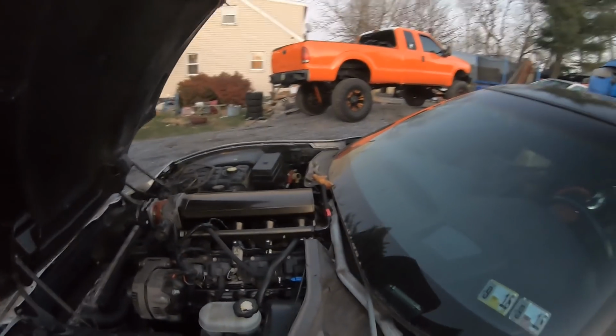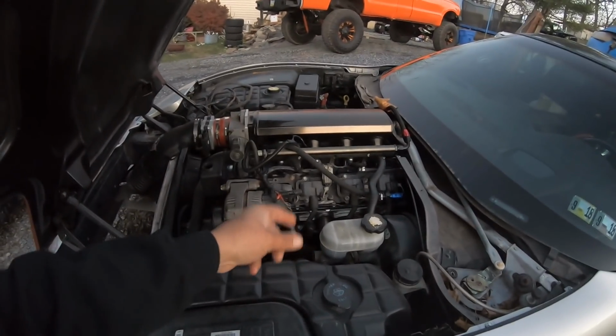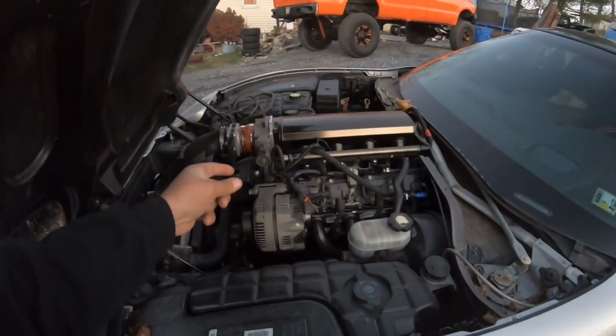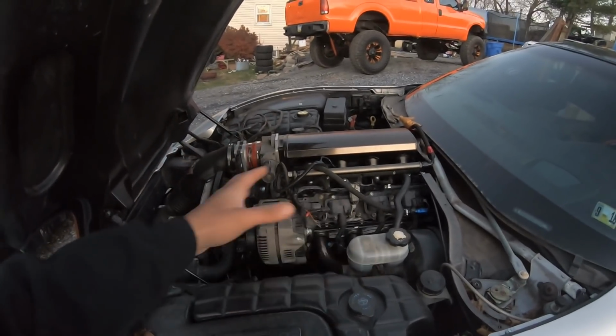If you're new to the channel, we got a bunch of people that are new to the channel since I bought this thing back, but it is an LQ9, Texas Speed PRC heads, Texas Speed 224R cam. This thing was twin turbo. It's no longer twin turbo. It's just kind of an all motor setup.